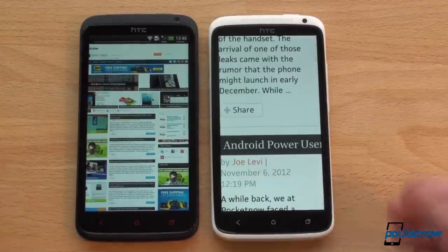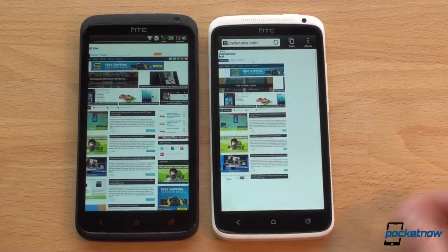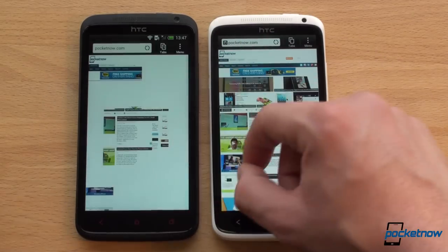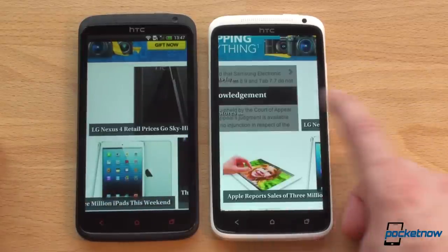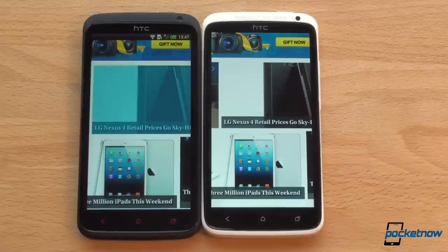That's one of the reasons we had problems with the performance on the One X, because it did stuff like this. It had these white spots. But here on the One X Plus, looks like they fixed... maybe not. I guess they didn't fix that. So let's zoom in to another story. You know, both of these devices, I hate to say it, still have a little bit of lag to them.